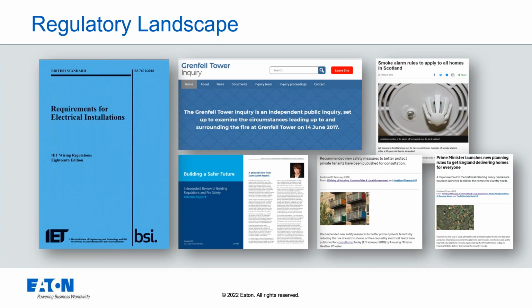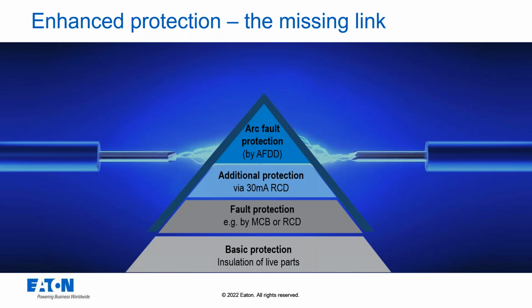Arc faults are part of that, and to reduce risk of fires in higher risk buildings, this is why the AFDD is part of that solution. AFDD is an additional protection and complements the standards already in place. This isn't to replace, but to sit on top of and enhance the protections already offered from things like RCBOs, MCBs, and the installation of live parts and basic protections.